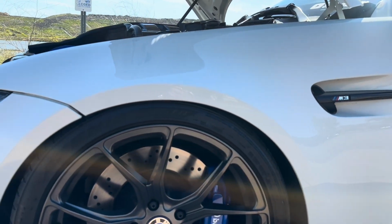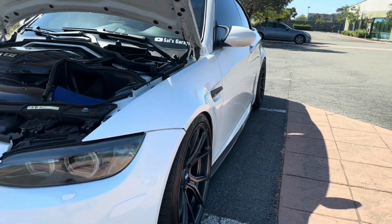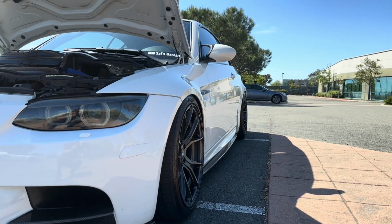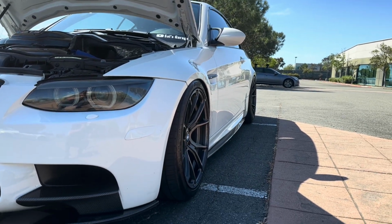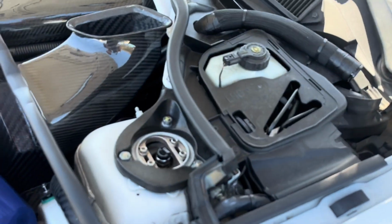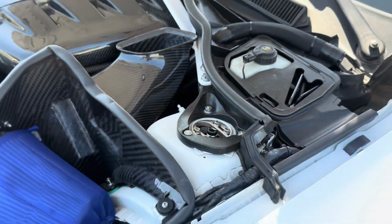You can adjust these coilovers to go high or low. I personally like the lowered look. Looks more aggressive that way. And you can see right there, perfect fitment. One of my favorite things about this car is that fitment that we have. And you can achieve it with BC Racing coilovers and the Swift springs. Not too expensive either.